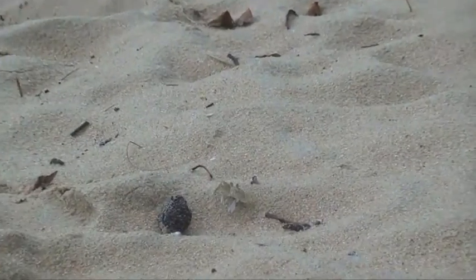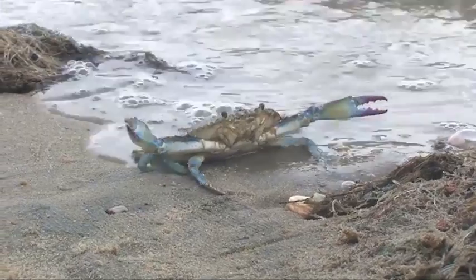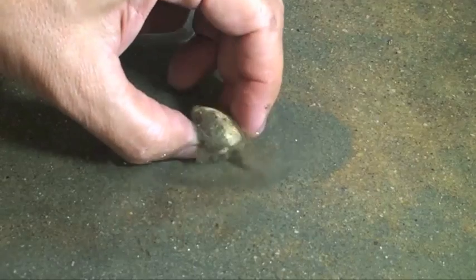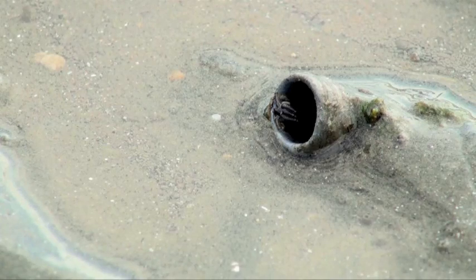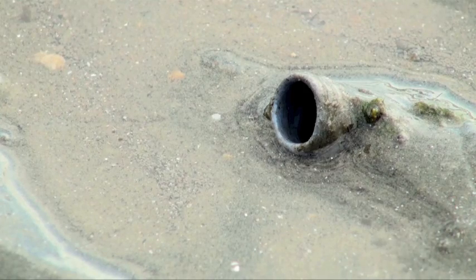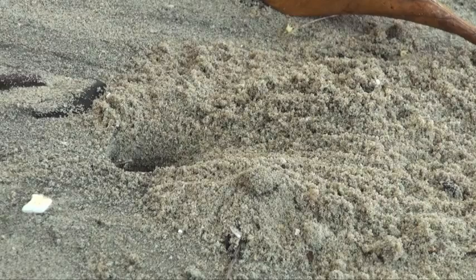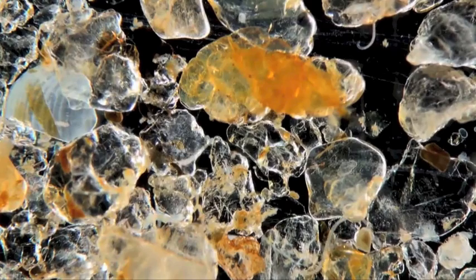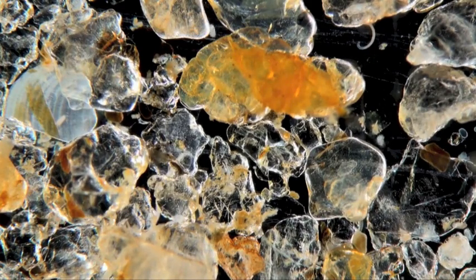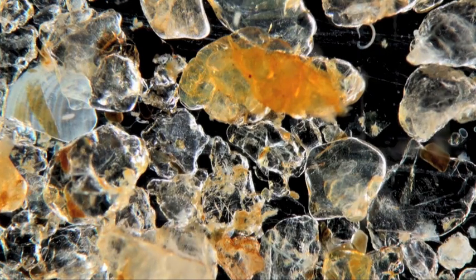A careful watcher may easily notice many species of animals, like crabs, hermit crabs, clams, and marine worms. But these relatively large animals are not alone in this place. In the tiny space between the sediment grains, there is a much more abundant and diverse fauna, invisible to the naked eye. They are small organisms, smaller than 1 millimeter, termed as Meiofauna.